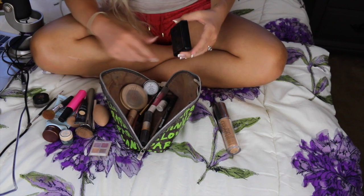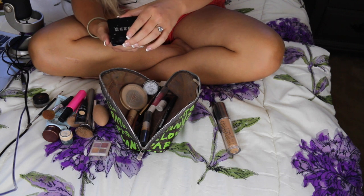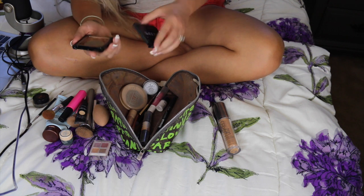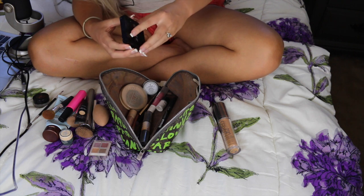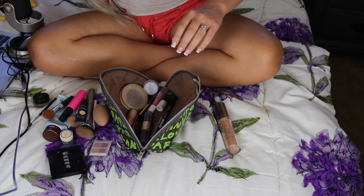Okay, this bronzer was my favorite bronzer ever. The thing cracked off. It's Buxom bronzer, the shade Tahiti. And this is a really good bronzer, but since this bronzer, I have found something new that I adore.